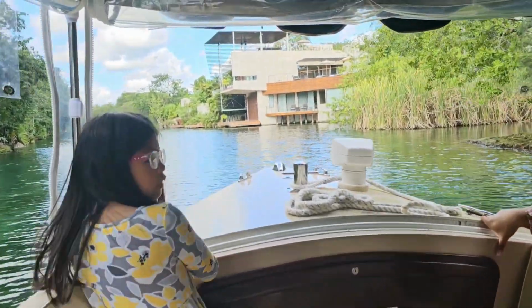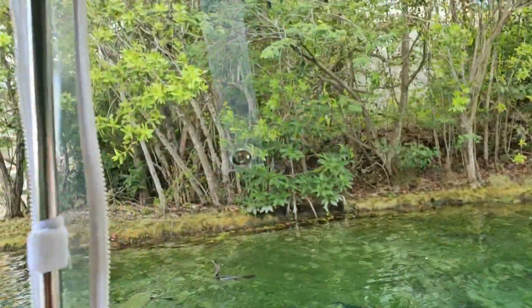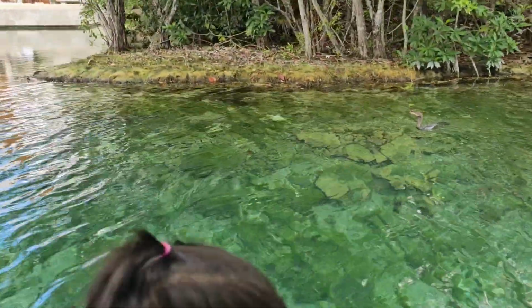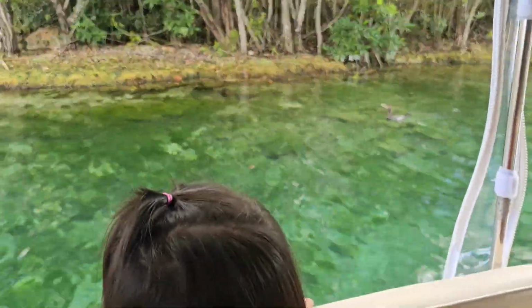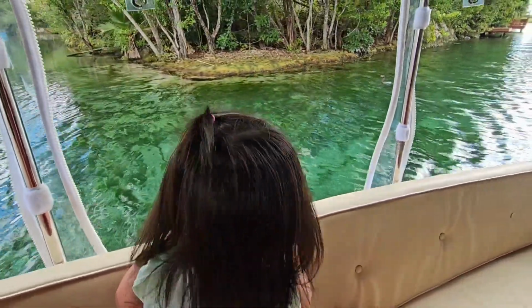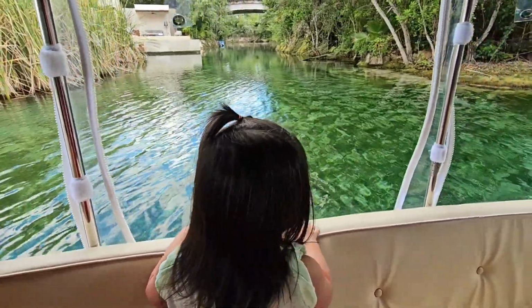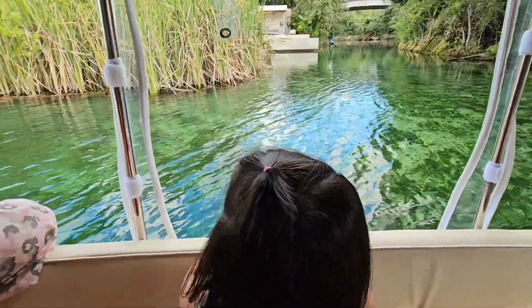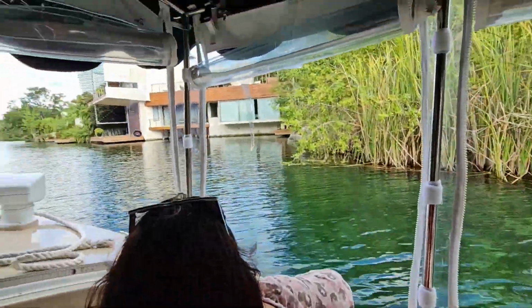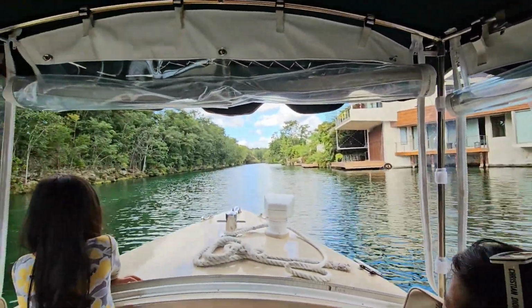Are you having fun, anak? Finley? You like it? Did you see the bird? Oh my god! Finley, what is that, anak? Duck! Is that a duck? Yeah. Oh, good! He's a diving duck, sir. See? Oh! Diving duck!